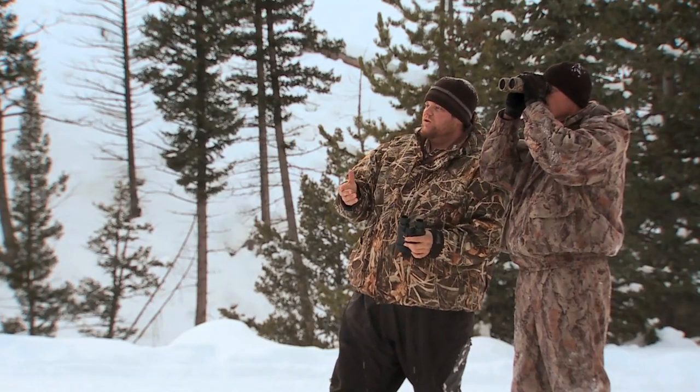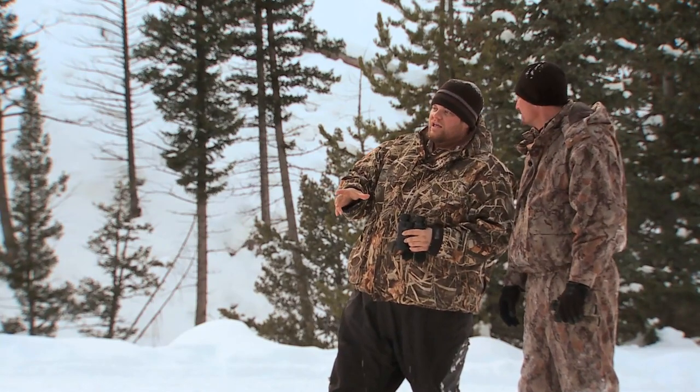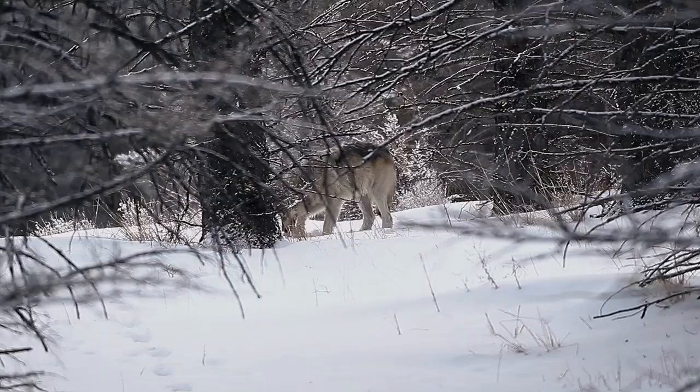We were driving up the road. You said you thought you saw a coyote. It looked a little big to me. You know, we pull up. Beautiful example of a gray wolf here tucked under these trees right now. This is absolutely gorgeous.